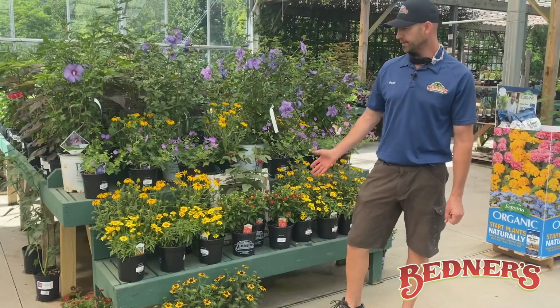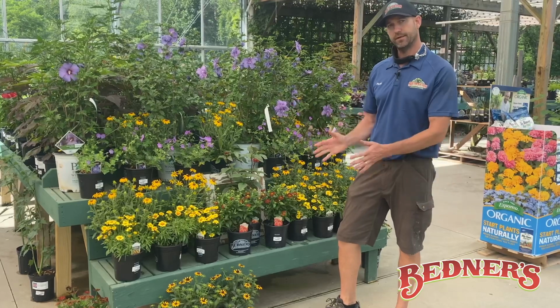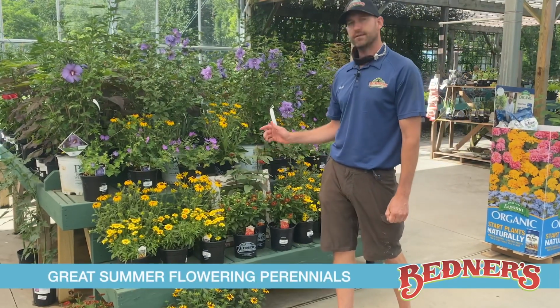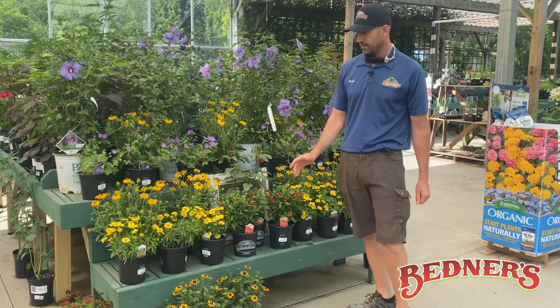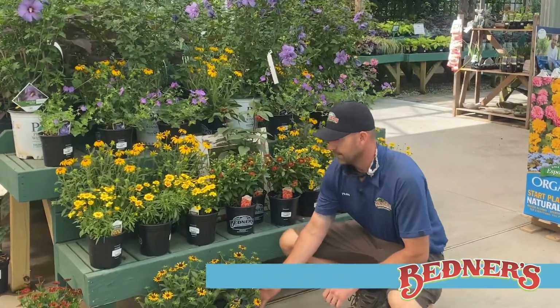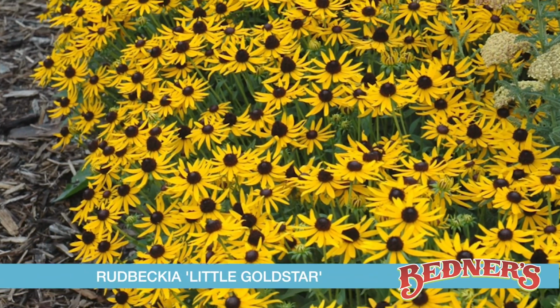So we're here in our perennial section now. We have this great display put together by Aaron, our staff member, and these are all great summer flowering perennials. There is some Rose of Sharon in the background, but we're going to start off down below here. This is a variety of Rudbeckia called Little Gold Star.